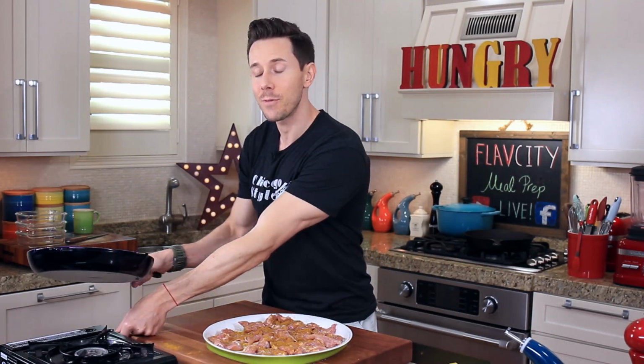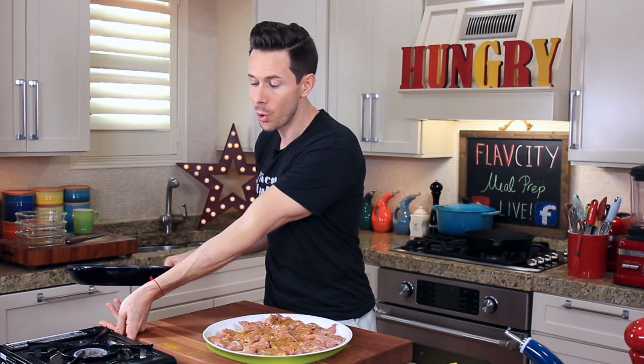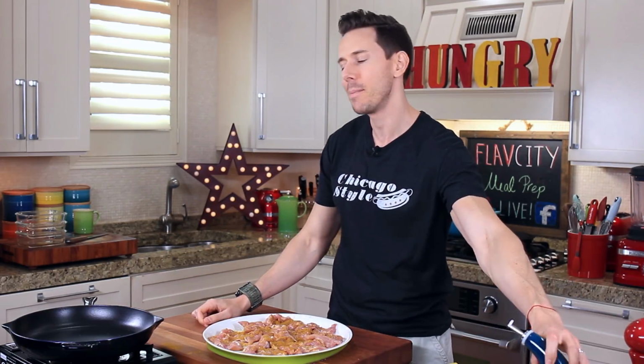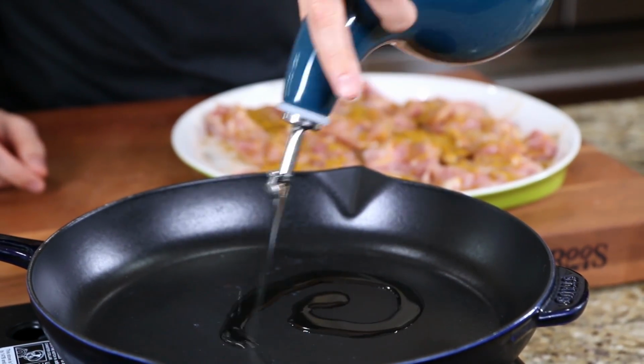Now my chicken thighs are room temperature, and normally I would set them aside for a good 20 minutes to let that marinade go to work, but I'm hungry today, yo. I wanna get this in my belly ASAP, so I'm gonna preheat my cast iron pan over medium-high heat and drizzle in 2 teaspoons of grapeseed oil.